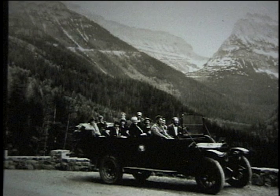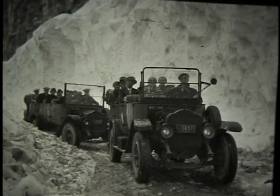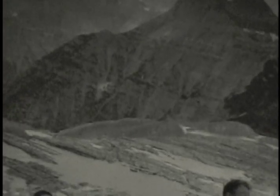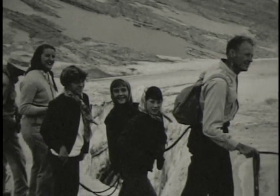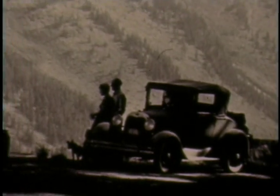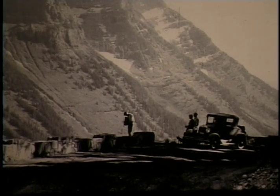It was the fall of 1932 when the first automobile drove the 50 miles over Going to the Sun Road. Construction had taken more than 20 years and 3 lives. Before the Sun Highway was completed, about 40,000 people a year visited the park. After it opened in 1932, there were 5 times that many. More than 210,000 tourists came to Glacier the first year the road was open.